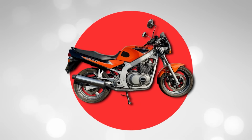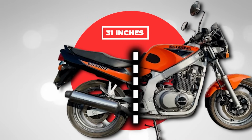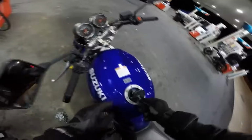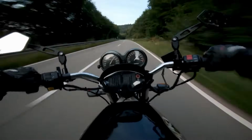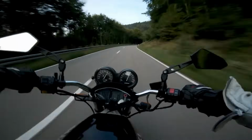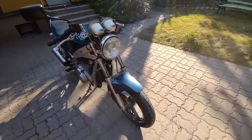The upright ergonomics, standard bars, and a seat height of 31 inches create a comfortable and confidence-inspiring riding triangle. Fuel economy averages around 50 miles per gallon, and the 4.5-gallon tank gives solid range between stops. Riders looking for reliability without the frills will appreciate just how easy this bike is to maintain. No finicky electronics, no unnecessary tech, just proven mechanics that keep going strong.